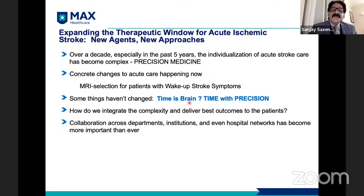Similarly, in stroke patients, we have to be very precise in selecting our patients, especially after the standard therapeutic window has been exceeded. And one of the most important things which has taken place is the imaging guidelines. They have changed the whole game. They are the game changer. So time is still brain, but with precision.